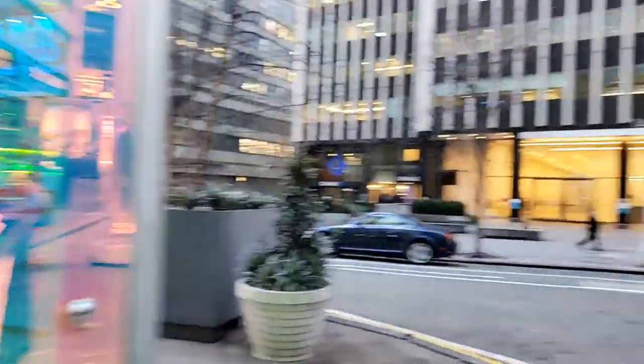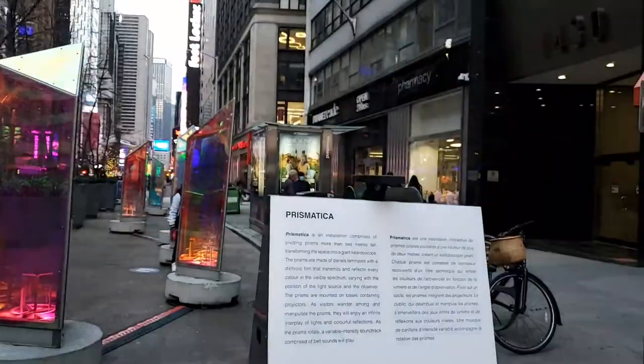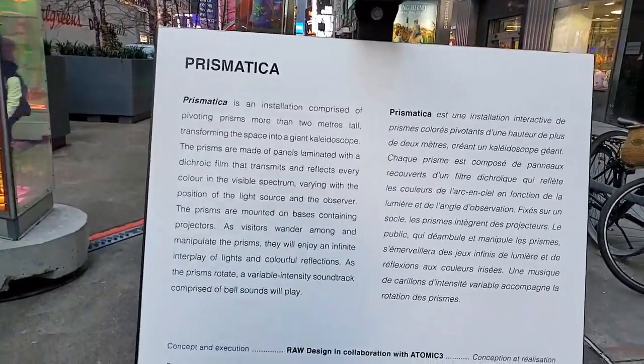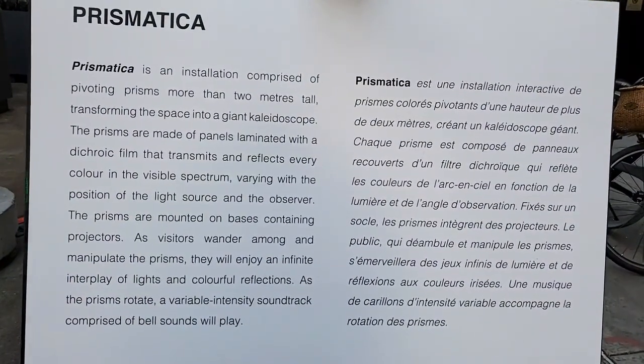I wonder how it looks like on an actual selfie. Doesn't really look that good. You gotta take it with the rear camera. But this is gonna be here until the end of the month, I believe. Prismatica is an installation comprised of pivoting prisms more than 2 meters tall.